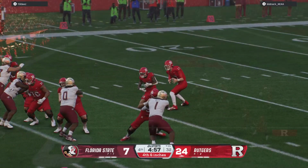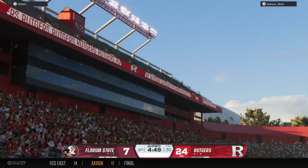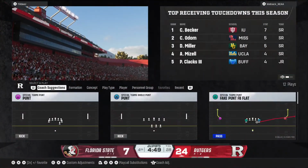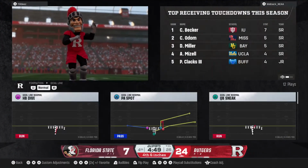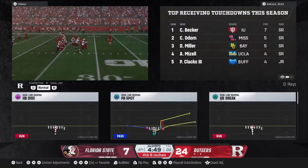I know we only got a couple. Wait just a minute, guys. The offense looks as if they're going for it in their own end. Rutgers takes its second timeout. They've got one timeout left now. They'll have to choose wisely as to when to use it.